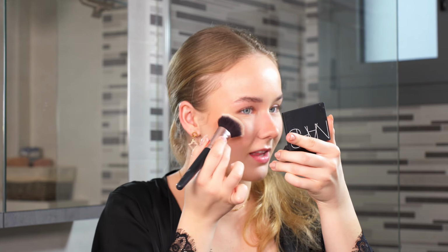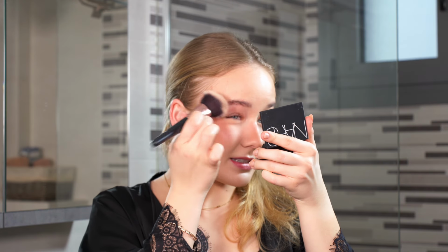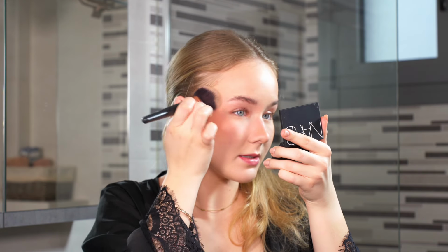So for blush, I'm going to use my NARS in the shade Orgasm X. And this one is also very pigmented. So I'm honestly just doing this and that's it. You don't need a lot of it because it is crazy how pigmented this is. And it also has this shimmer to it, which I love.